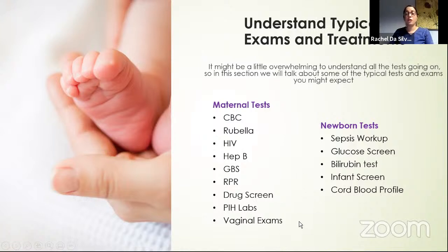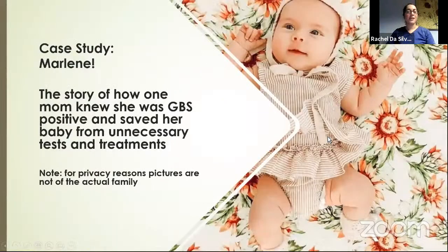Vaginal exams as well. We're looking at how dilated you are. We're looking at how soft the cervix is. We're looking if the cervix is posterior or anterior. Your cervix actually moves more anterior, closer to the vaginal opening, as you progress through your delivery. Now, we were talking about GBS, if you're positive, and how to save the baby from unnecessary tests and treatments.